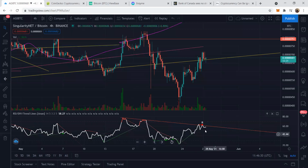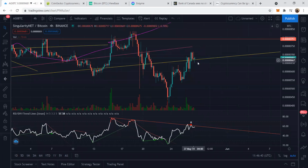Inverse head and shoulders, pumping up. The 4 hour is still under a bearish divergence over here, so clearly there's no room to even go up again here. That's okay. But in the next 4 hours, we're going to find out if it's going to pump or dump. If it breaks this trend line, it's going to have a huge candle up here towards nearly 794 Satoshis. If it doesn't, then it's going to get rejected and fall out of this range, which is okay.